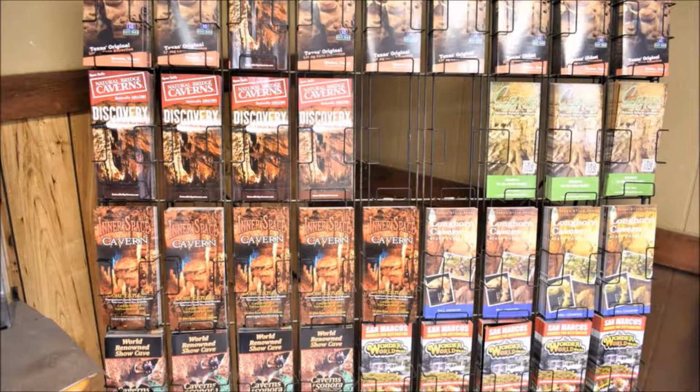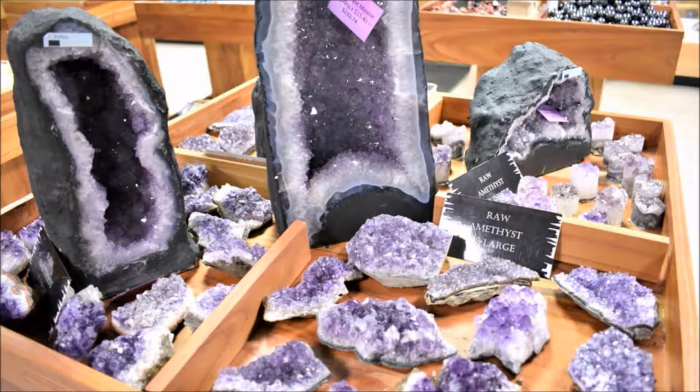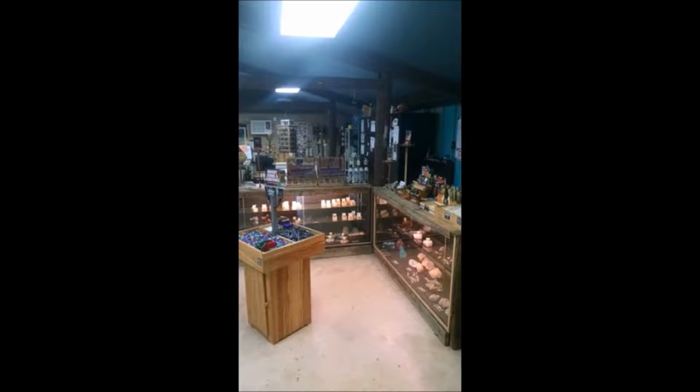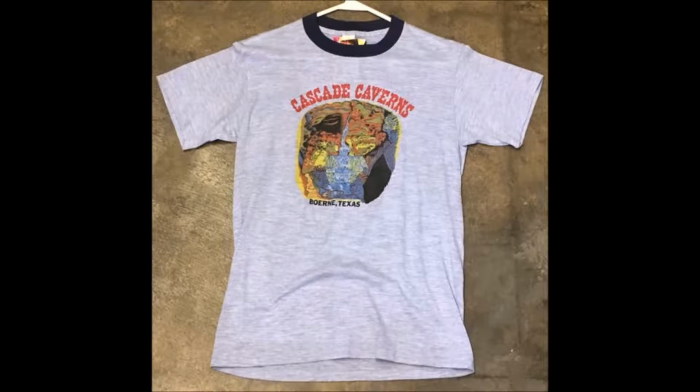They had a lot of literature of other caves to visit in Texas. Of course, you know, they're going to sell rocks, right? Just another little view of their gift shop. And of course, you can always buy t-shirts.